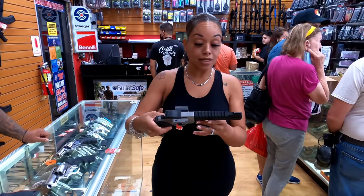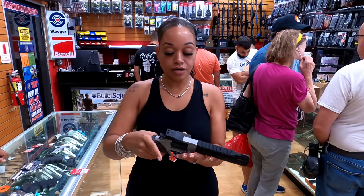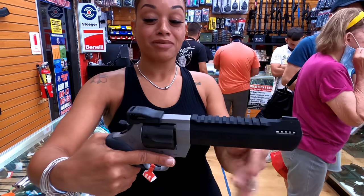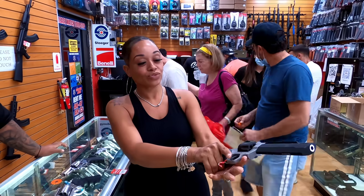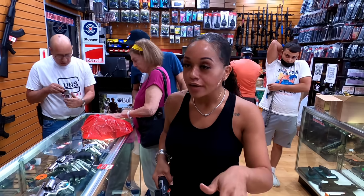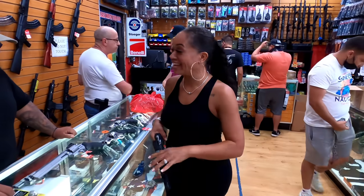This is also a Taurus. It's also a Taurus, that's correct. Raging Hunter. This is nice. And it has the Picatinny rails. I might can take a hog down with this. I like it. No, I like them all. Y'all already know. She like everything she got, but I like it all. If you squeeze it, it goes bang. I like it.